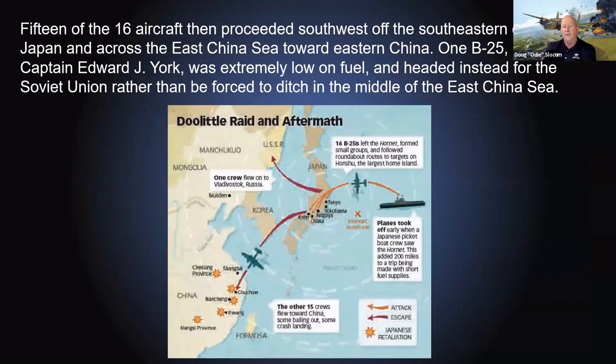So 15 of the planes decided to go on to China as planned. One of them was low enough on fuel that they decided they were going to go to Vladivostok, even though that was not an approved course of action. I've always been curious how that debrief went, but they were actually able to get to Russia and land. It was a little bit north of Vladivostok. I'll show you the plane here in just a little bit.